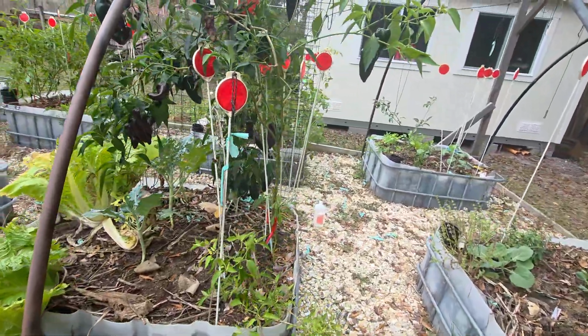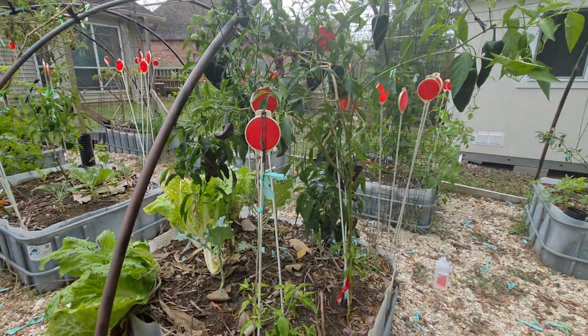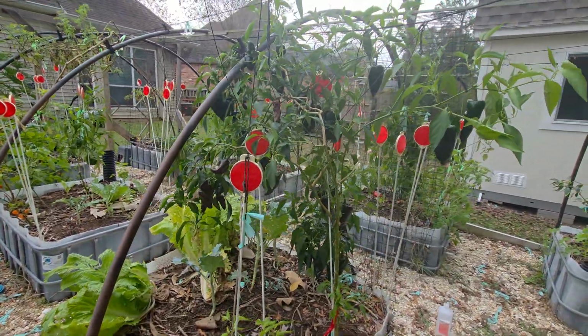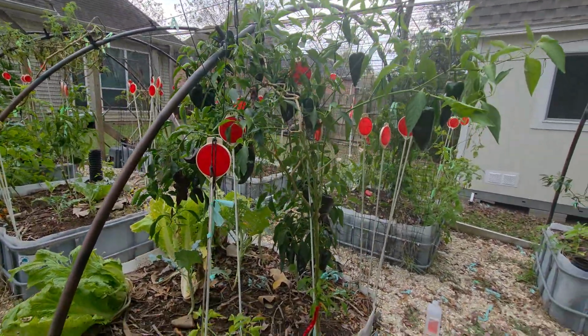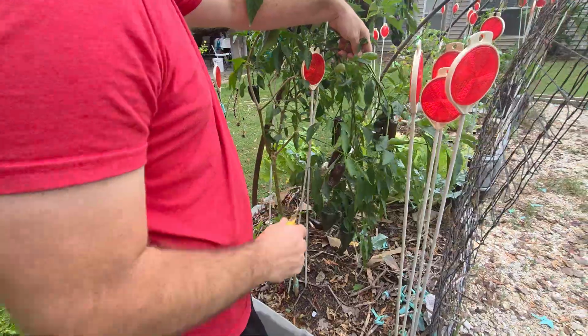Trying to decide what I want to do with all these poblanos. I think we're going to harvest them all. The big ones, maybe I'll find a way to stuff with something. And then the little ones I'm going to throw into like a poblano corn soup. Cutting it back.